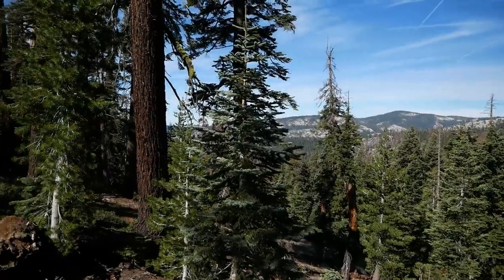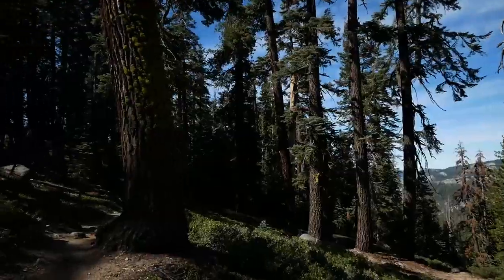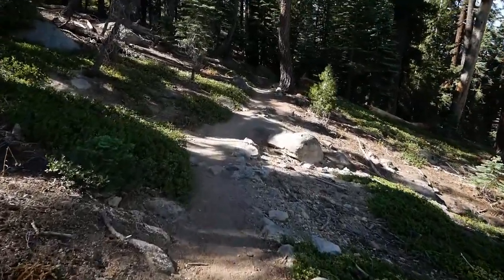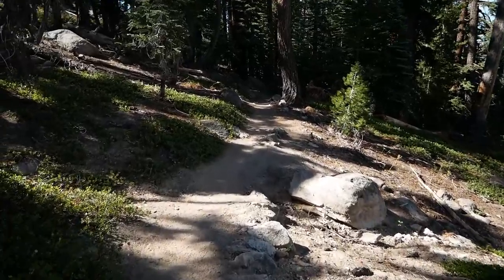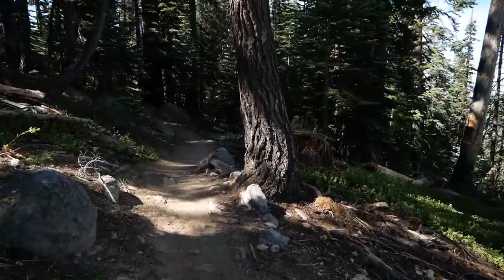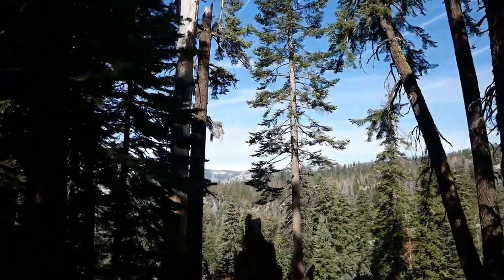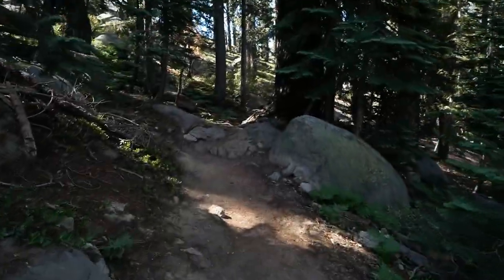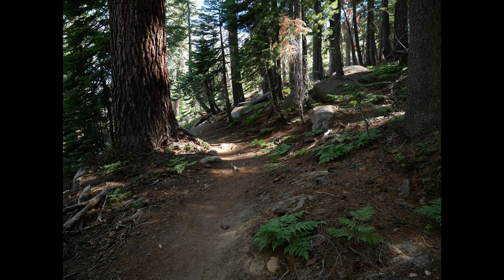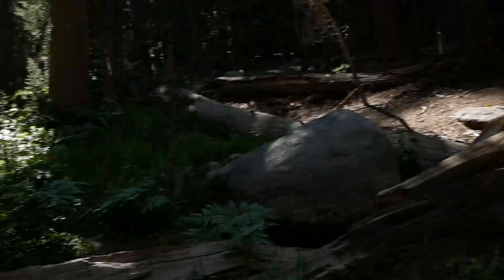Starting to get a bit of altitude, a bit more exposure. Still beautiful. I think I'm somewhere around 2.5 miles. I stopped a bit at that big rock back there, had to. Nice little view, a couple bites of granola bar, some water. Climb up this hill and I'm cruising forward. Beautiful.